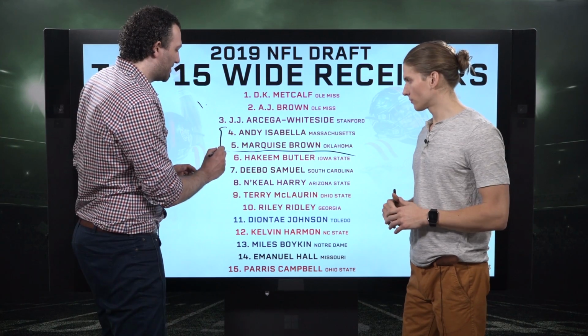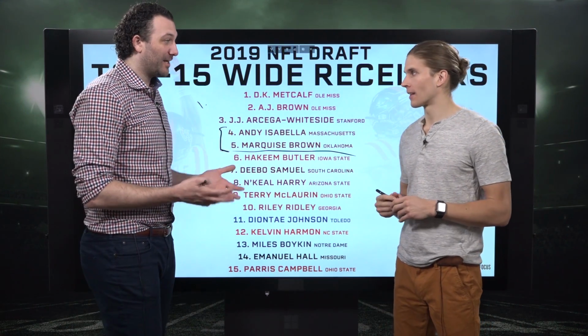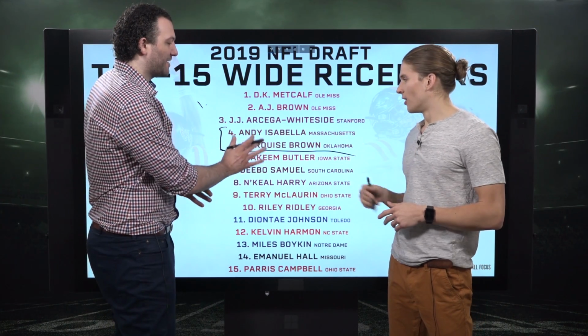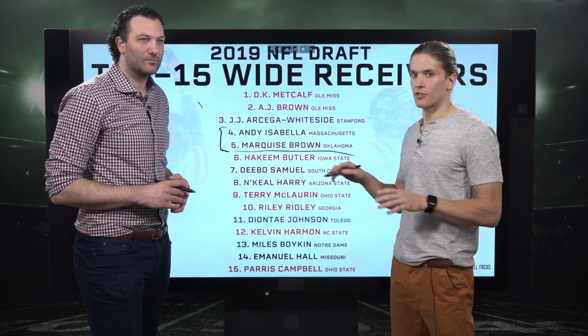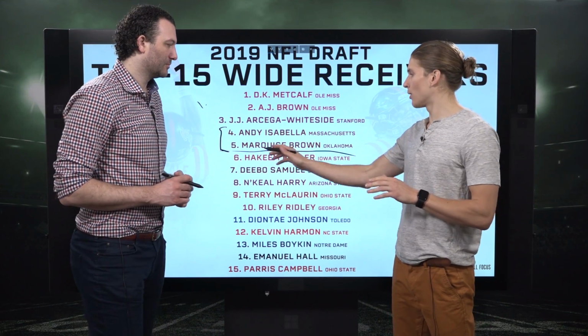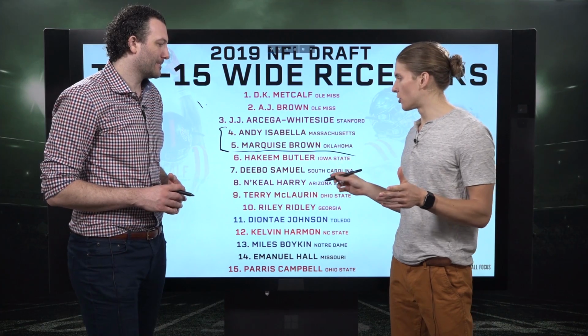These next 2 guys, very similar to me. Andy Isabella, Marquise Brown, a little bit shorter, a little bit slighter, but incredible speed, 4.3 type of guys, even though we haven't seen Marquise Brown run. We love deep threats, and these 2 guys are legit deep threats. Don't get too caught up in their size.